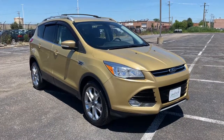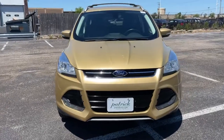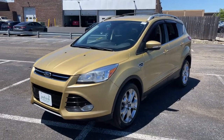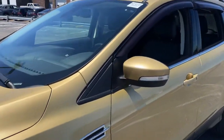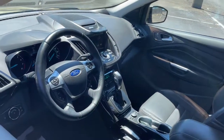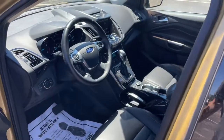Check out this 2014 Ford Escape. With less than 120,000 miles on the odometer, this vehicle stands out from the rest. De-stress and decompress in this sleek and sporty Escape. Its quiet cabin, flexible seating and cargo storage, safety features, connectivity, and all-weather capabilities infuse every drive with confidence.